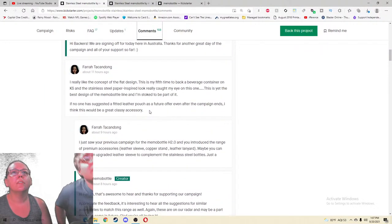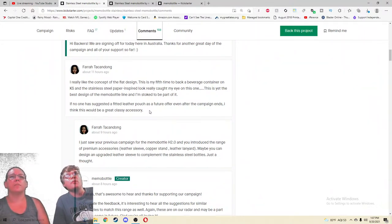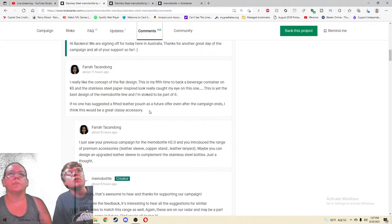I really like the concept of the flat design. This is my fifth time to back a beverage container on Kickstarter, and the stainless steel paper-inspired look really caught my eye on this one. This is yet the best design of the Memo Bottle line, and I'm stoked to be a part of it. If no one has suggested a fitted leather pouch as a future offer, even after the campaign ends, I think this would be a great, classy accessory.